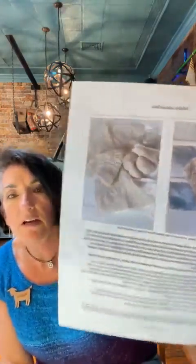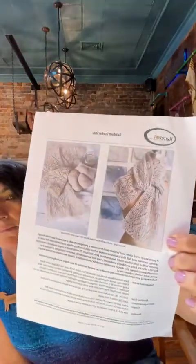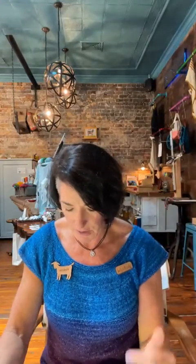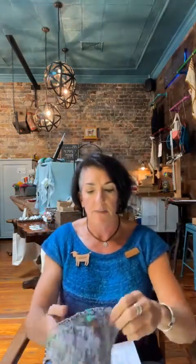Let me show you the pattern. So it's a lot of lace. I'm doing 1 skein, and it's probably going to be pushing it a little bit because I think it calls for 500 yards. I'm using a Copper Corgi, which is 490 yards, so it'll be kind of tight, and maybe if we get more in, I might actually get more. But it's been fun.